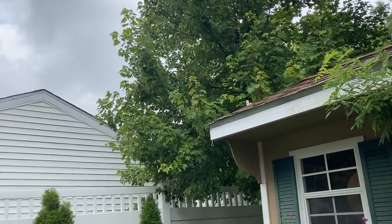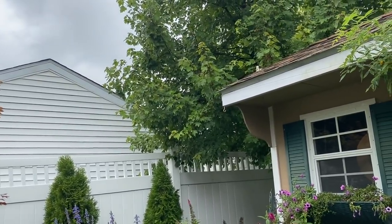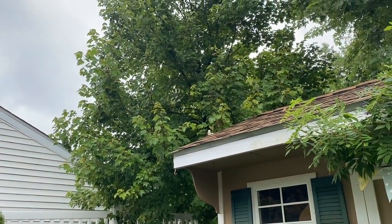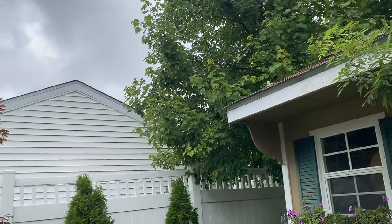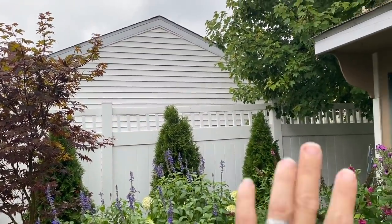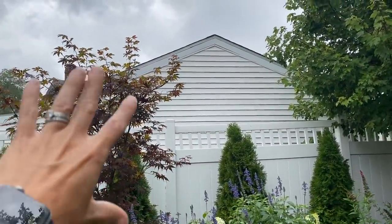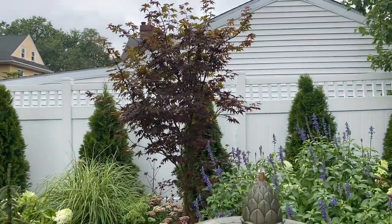I actually planted that when I was pregnant with my first son, Leo. I'll never forget it because it was hot and I was out here planting this tree. So it would have been 7 years ago, a little over 7 years ago. He just turned seven. But I figure with that and this tree, you know, it'll form a nice canopy to kind of hide that structure there.